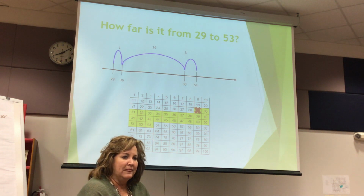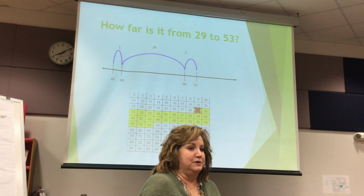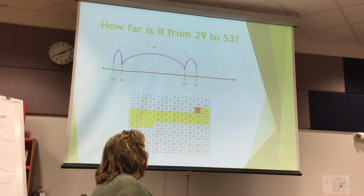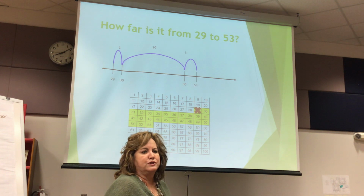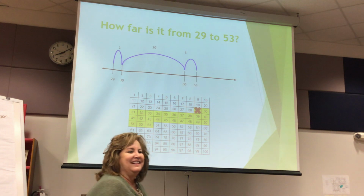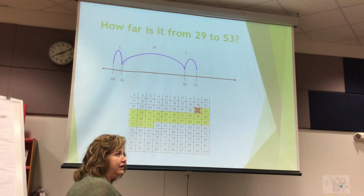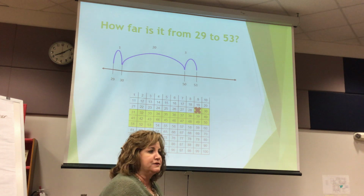Yes, ma'am. It was called friendly number, benchmark number, or compatible numbers. Okay, just numbers that are easier for them to work with. Instead of the hard, fast rounding rules, we're kind of going more towards that. Oh, there's one more word, landmark numbers. So anytime you can skip count by 10s, by 5s, by 2s, I would start with those. Those are the easier numbers.